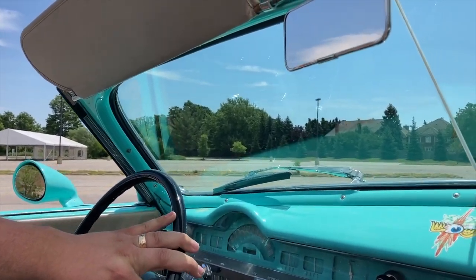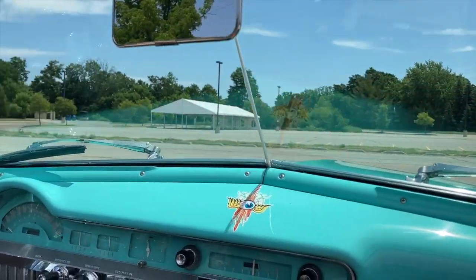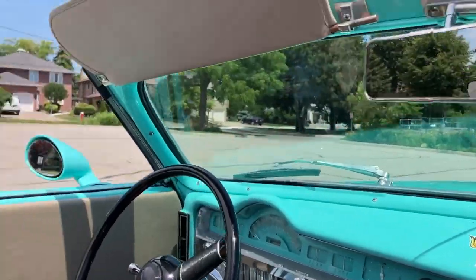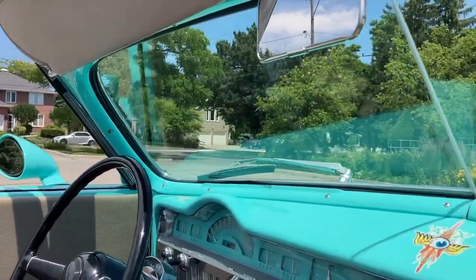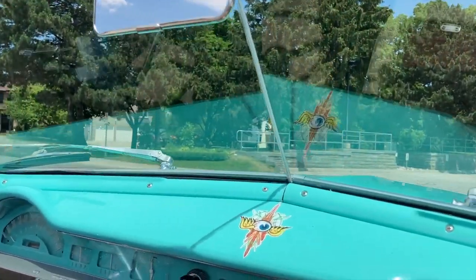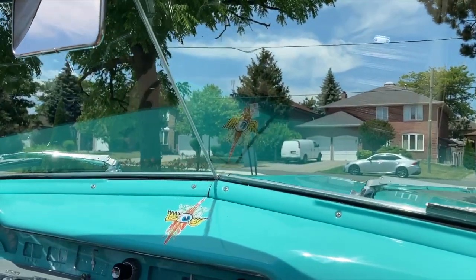Yep. Where would you like to go? Okay, we're going to come back onto the main street. Oh, such a beautiful machine. Guys, you are so lucky. So left here and left again. It's a smooth ride. It is smooth, and the sound and everything about it.